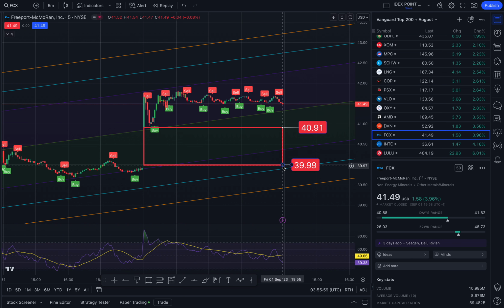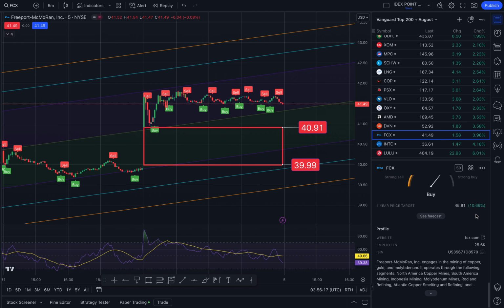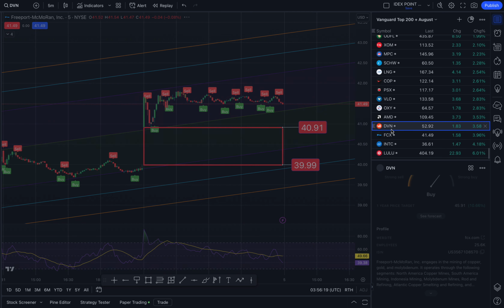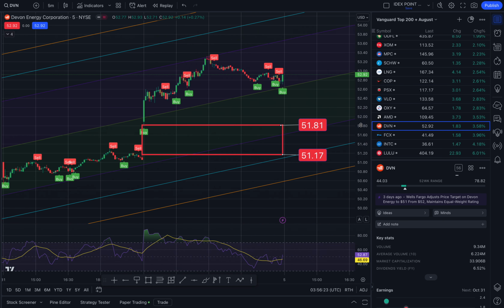So if you're patient, maybe wait till we get down here to consider buying in if that's what you're wanting to do. 39.88 and 39.42. The RSI is going down at 39, the 1-year price target 45.91, a 10% increase. The next one is DVN.